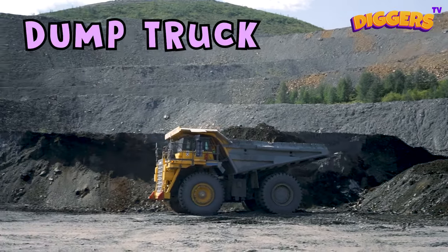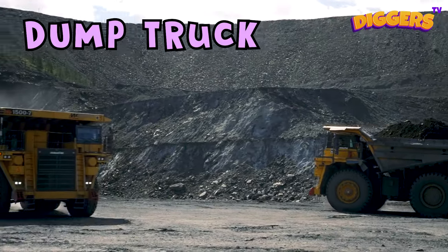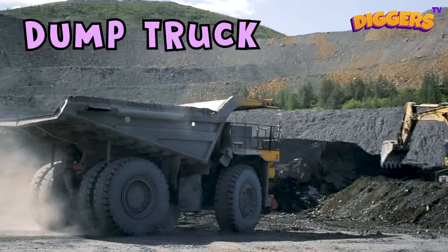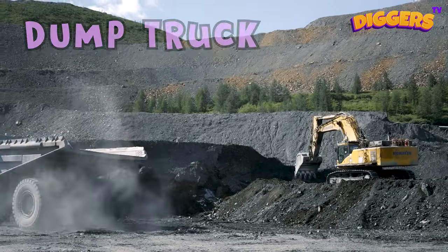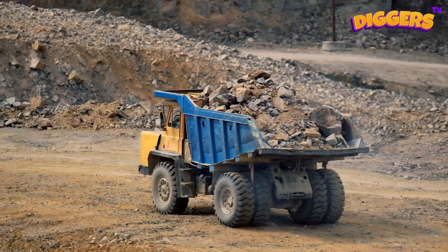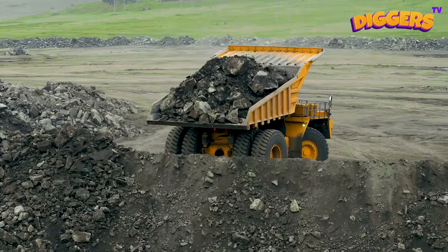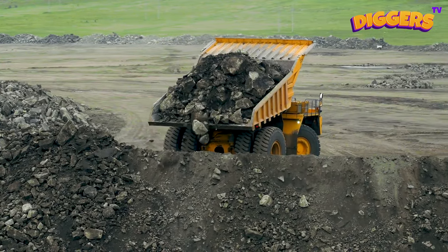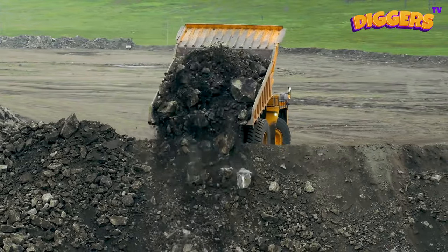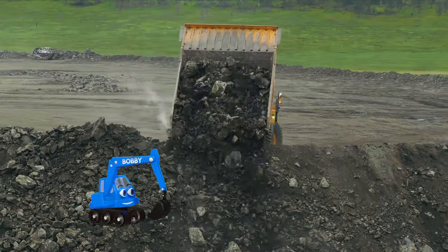That's a giant dump truck. This truck has a huge dump body in which it can transport tons of sand and stone. Brilliant! Dump trucks are powerful vehicles that can be used for mining sites, general construction, and so much more! Oh my! Look how many rocks this truck can carry! Check out this awesome truck! Fantastic!